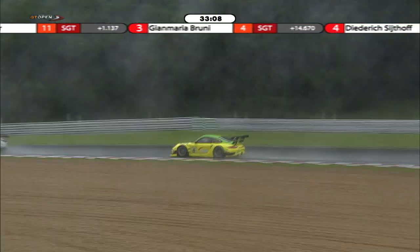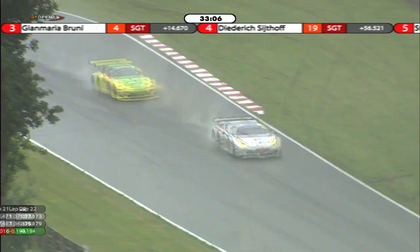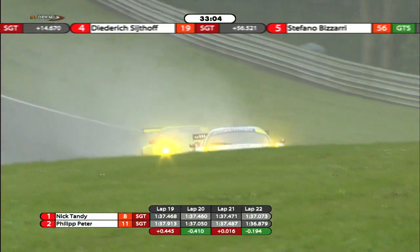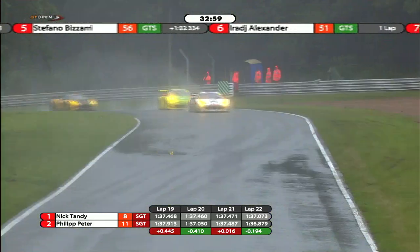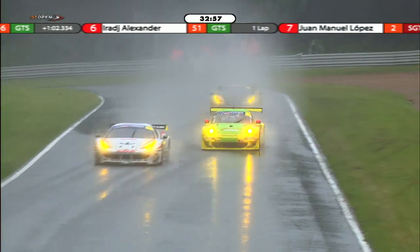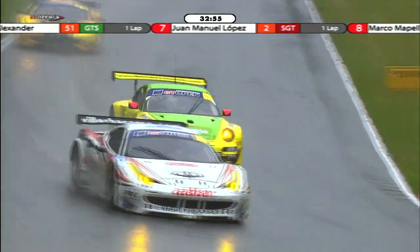It looks to be a little bit less than that now, as Nick Tandy is caught up behind Juan Manuel Lopez, and Tandy will be anxious to get through here. Lopez, though, running his own race, so through Sheen, and they're almost bumper to bumper. And Tandy, is he going to risk it into Stirling? He dives to the inside. I'm not sure that Lopez saw him.